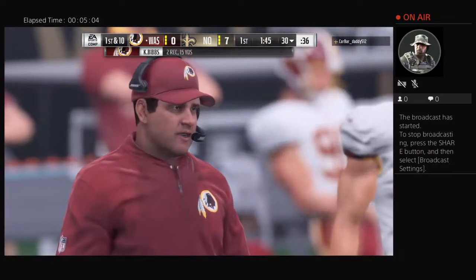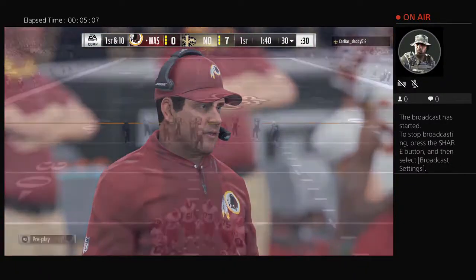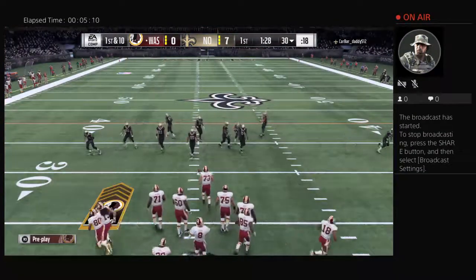They give them 13 yards there on the play and a fresh set of downs. And the offense lining up 1st and 10.